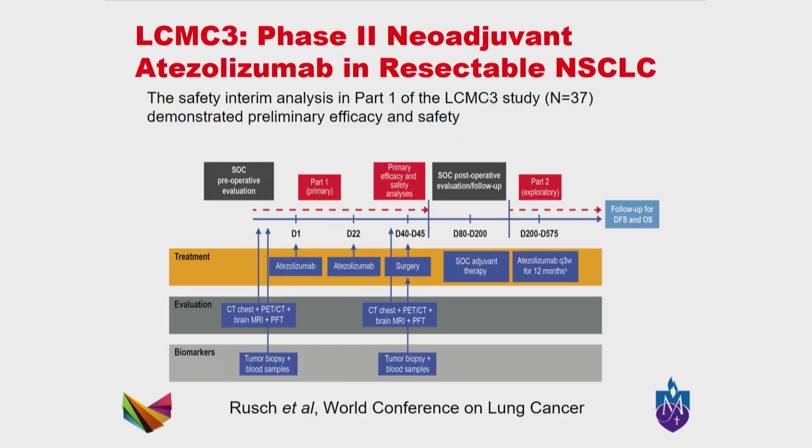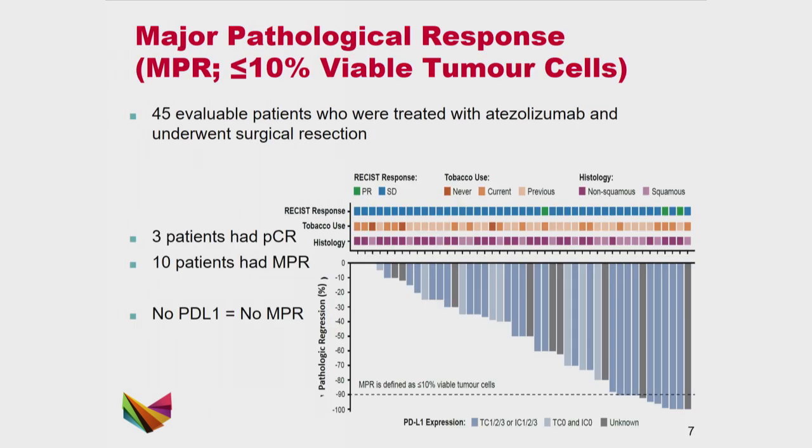Another trial just reported the other day at the World Lung, showing a different drug, atezolizumab, which has been mentioned before, where they gave that prior to surgery. Likewise it showed significant reduction in tumour viability in the sample. So hopefully what's going on in the tumour may also be going on in micrometastatic disease around the body. 3 of these patients had a pathological complete response, and with this drug, atezolizumab, no patients who had negative PD-L1 or 0% had any major pathological responses. So that does seem to be predictive in this early cancer setting as well.